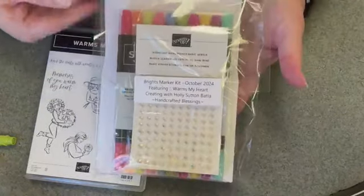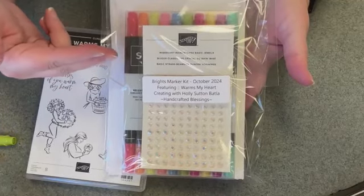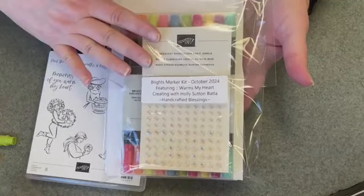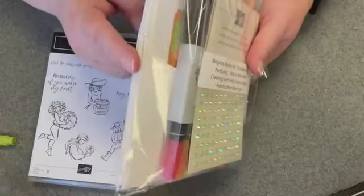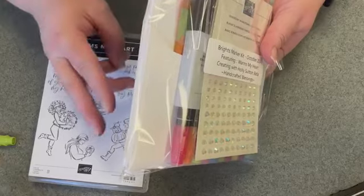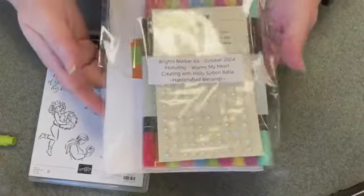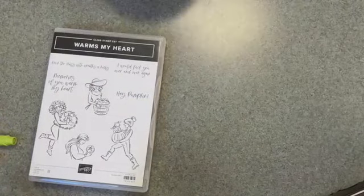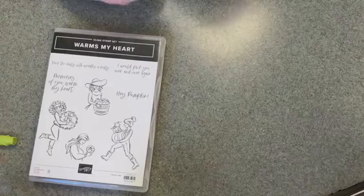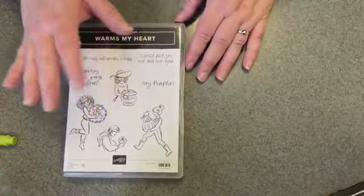But I have created a card kit to go with each of the color collections of markers. So this is the Brights, and it coordinates with this stamp set. I've included 6 card kits for you, 3 designs, 2 of each. You can see a bunch of cardstock in there, and there's die cuts all throughout. And then there's also a pack of embellishments. So I thought we'd make another card using this stamp set so that if you get the stamp set and the marker kit, you'll be able to have some more ideas.